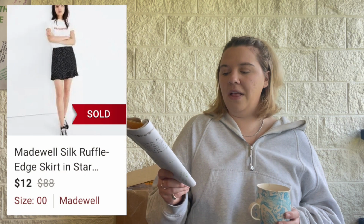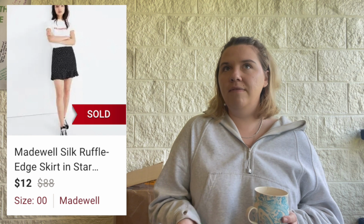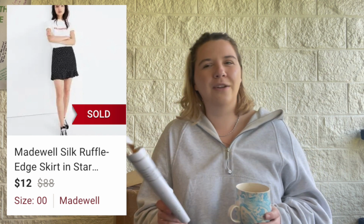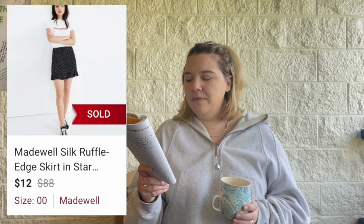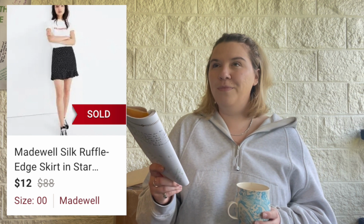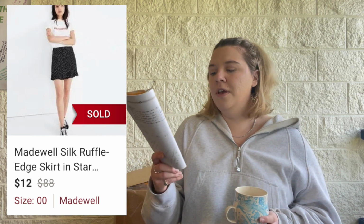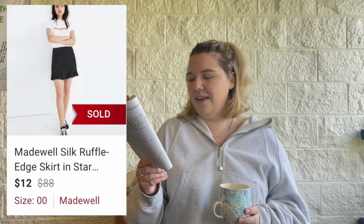Then I had another Flip consignment piece, which was a Madewell piece. It was a Madewell silk star print skirt. I really love this. It was a small size though. I think it was a 0 or a 00. And it did have a small stain right in the front. So not ideal. It ended up selling for $12. After Poshmark fees, I made $9.05. And then after Flip consignment fees, I probably made about $3 on that piece. So not great. But I am at the end of that lot and I'll need to be sending it back soon. So any little bit of money I can get from those pieces, I'm happy.